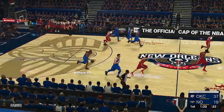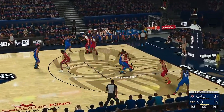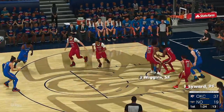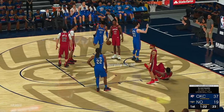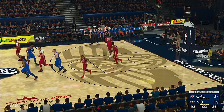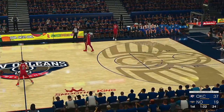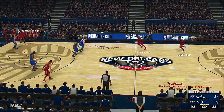The shot by Hawkins. No good. Well, he wants that one over again. I guarantee that. Nobody's even in the neighborhood. They get the rebound, and it's Wiggins missing. Yeah, I can't see why he missed that one there. The D's close, but there's plenty of room. 14 fouls. Pelicans trail by 18.